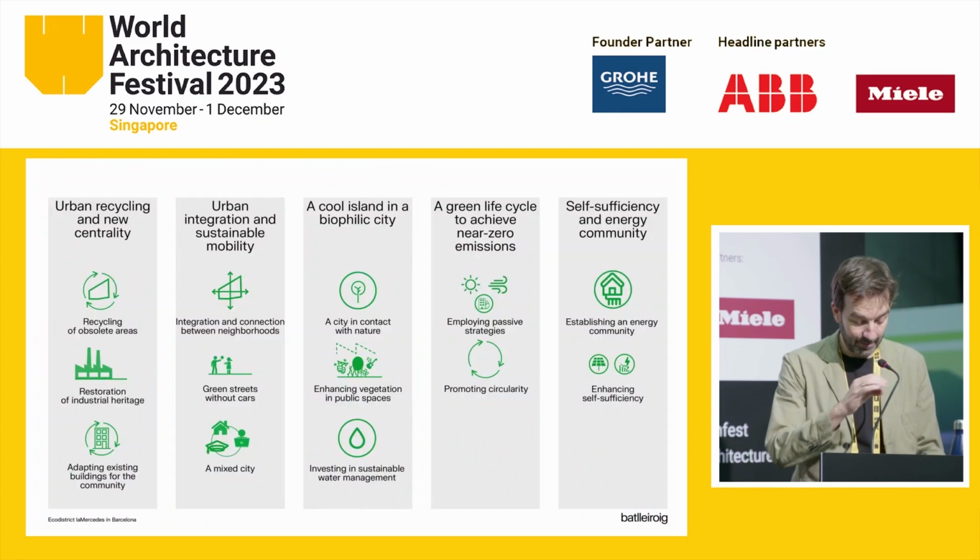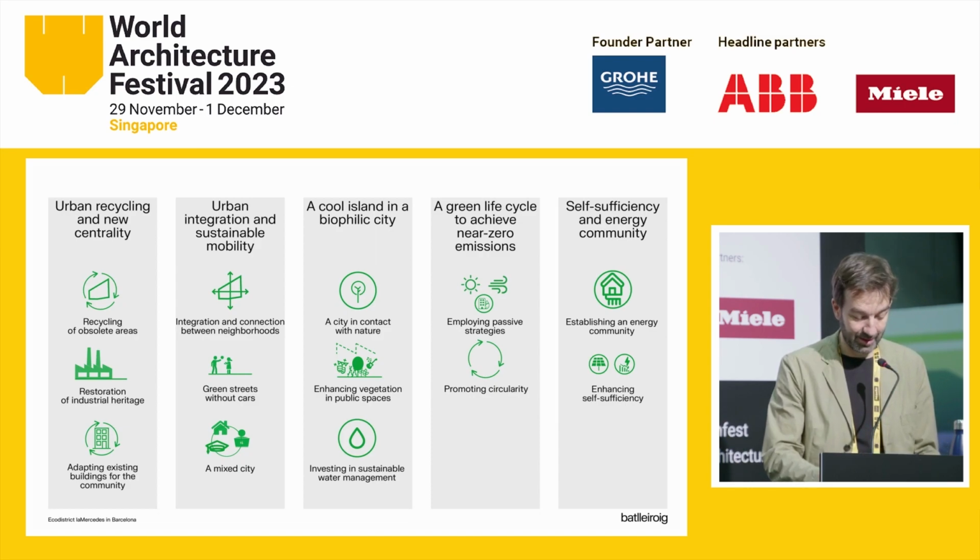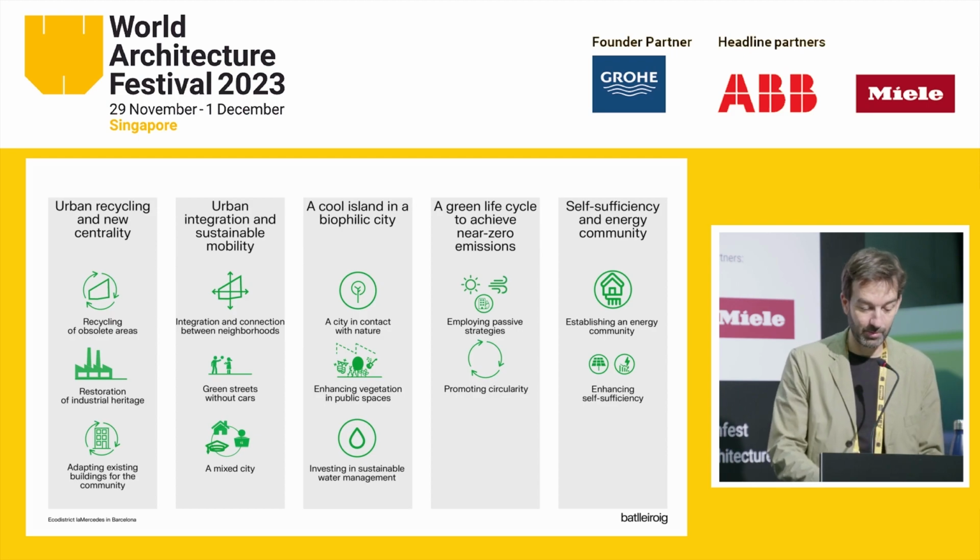We organized the master plan into 5 concepts to be the foundation of the future eco-district. The first, the urban recycle. The second, the urban integration. The third, the cool island effect. The fourth, a green life cycle. And the fifth, the self-sufficiency and energy community.